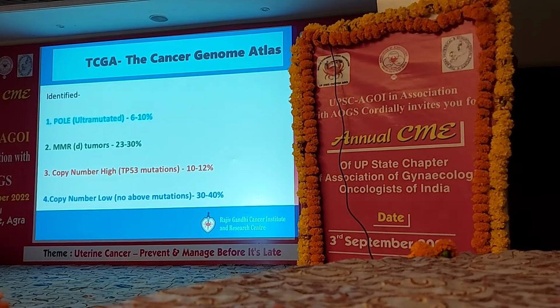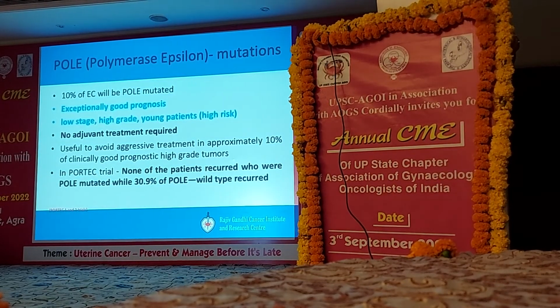TCGA identifies 4 subtypes. You have the POLE ultramutated, about 6 to 10% of endometrial cancers fall in that. You have the MMR tumors, about 23 to 30% fall in that. That is a mismatch repair gene. You have the copy number high, that is the P53 mutations, about 10 to 12% fall in that. And of course, you have the copy number low, or cancers which have none of these mutations, and more than 40% in fact fall in this group.